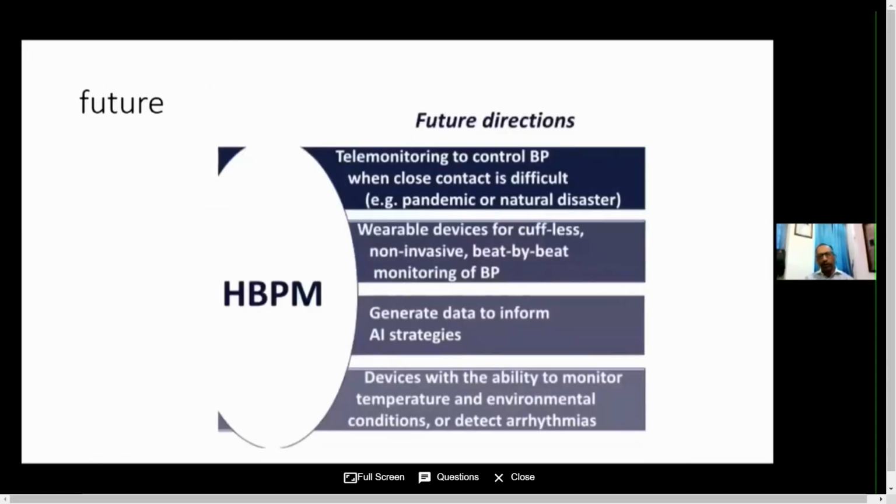What is the future? It looks as if home blood pressure monitoring will be the future, but with additional facilities. Telemonitoring to control blood pressure when close contact is difficult. There will be wearable devices for cuffless and non-invasive beat-by-beat monitoring of blood pressure. These future devices will be able to generate information for artificial intelligence strategies, and there will be devices with the ability to monitor temperature and environment conditions, even detect arrhythmia so that we can interpret the blood pressure readings more accurately.